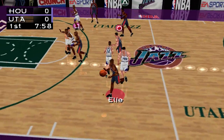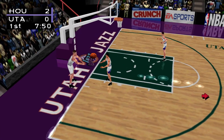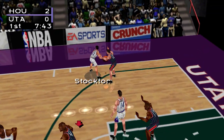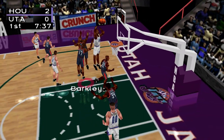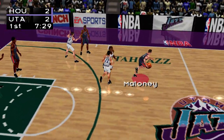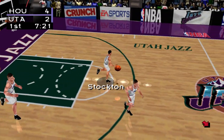Possession goes to Houston. From the left side to Barkley. With the layup. Inbound pass to Stockton. Stockton to Malone. He shoots. All net. Inbound pass to Maloney. Pass to Barkley. He makes the shot. The Jazz are trailing by two.